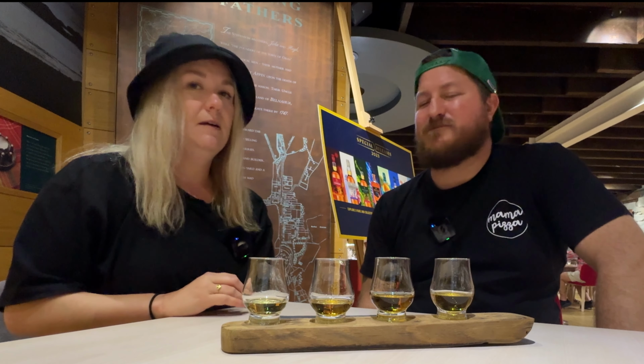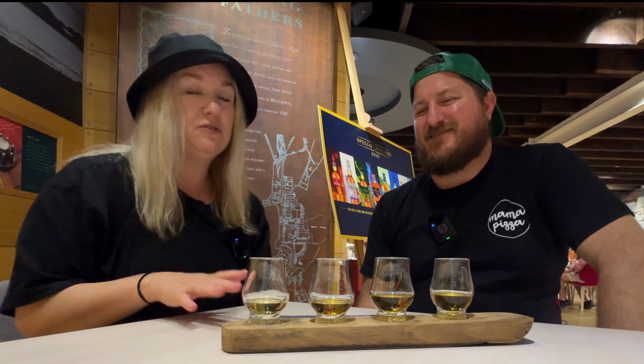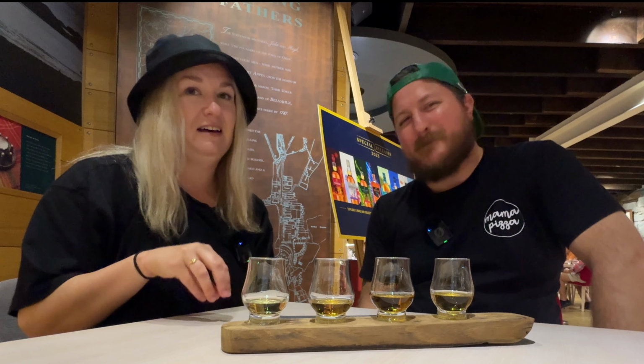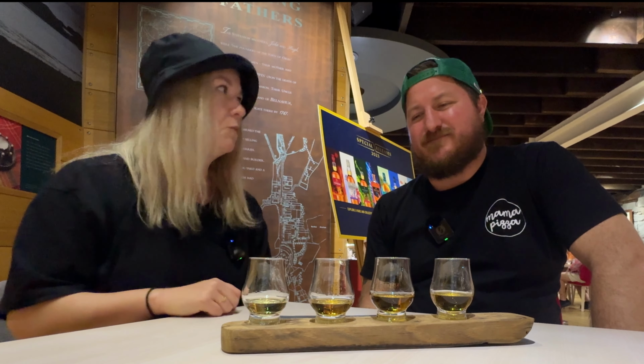But they've got all different kinds of flights you can do here. You don't have to do the Oban Estate, which is the one that we chose, and you can just do individual drams as well. They're doing it right here, honestly. I would definitely add Oban to the list of places if you're going to come to Scotland and drink Scotch whiskey.